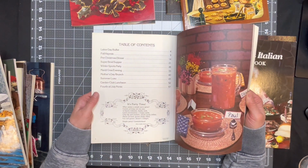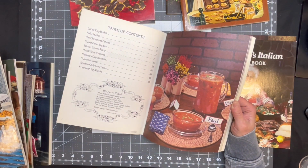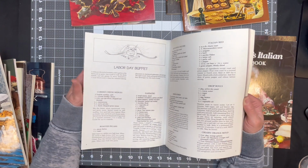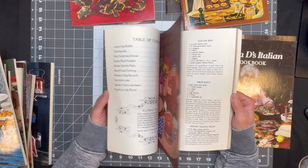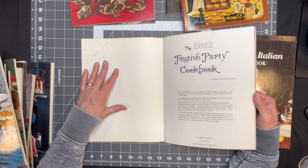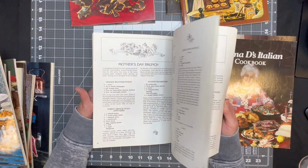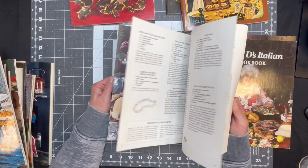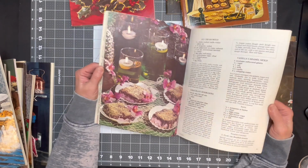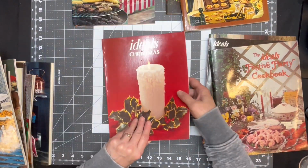And then this is 1977 that it was gifted. And more crumbs, more outside crumbs. Ugh. Okay. I think maybe when people store their stuff in their sheds or their garages and things like that. This is Ideals Publishing, copyright letters, yes. So cookbook, again. Nothing spectacular about these photos, although I do kind of like that one. Okay. Ideals Christmas. This is kind of cool.